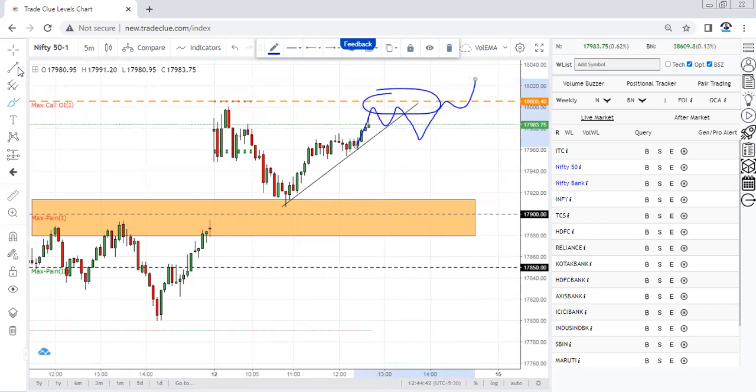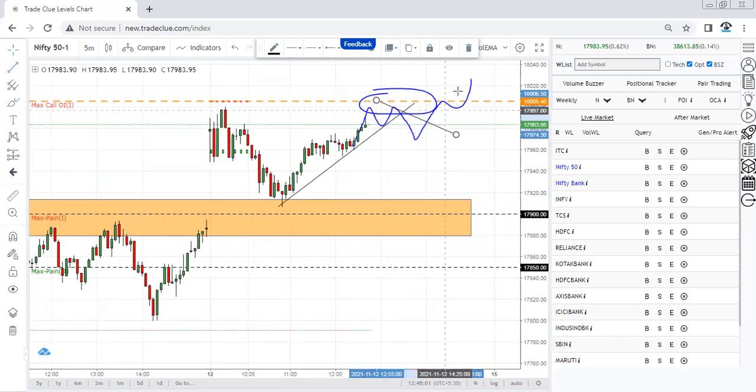What I would be looking out for is a small kind of rejection happening at 18,000, then a sharp reversal happening from the bottom. It should basically feel like the market is sliding on the downside, but suddenly there will be a U-turn and then it will break 18,000. That is when I am more interested to take the trade on the upside.